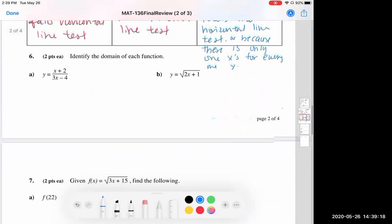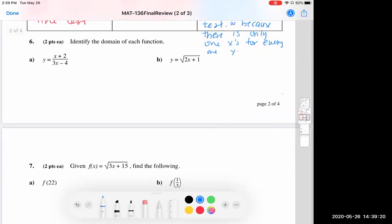All right, number 6. I'm going to skip number 6 too. I'm going to scratch it off because I don't remember focusing on this at all. I remember we did one-to-one functions and the horizontal line test, but I don't particularly remember working on domains. But I still want to work it out with you so you remember this for your pre-cal, because you're going to see this in pre-cal.